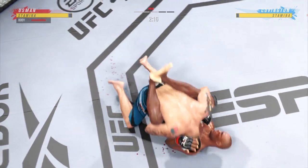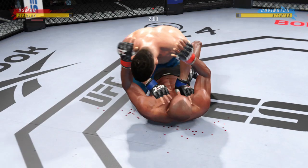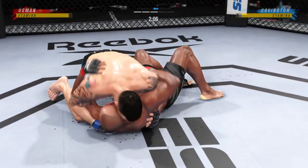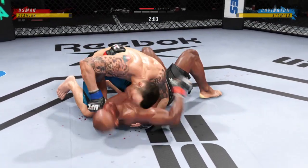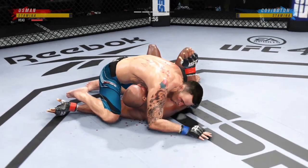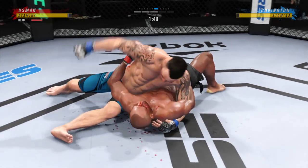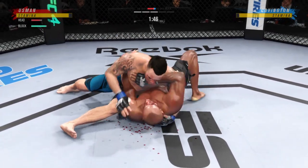Oh, nice job using his strength there to posture up. We'll see what he can do. He's gonna start looking to land big shots from the top. Well, pretty good work off of the bottom here by Usman. Beautiful movement, hip work on the ground here. Just outstanding with the transition. He is not staying in one place on the ground. That's very important.